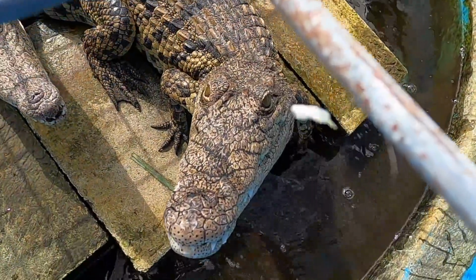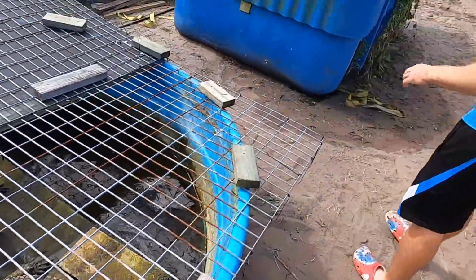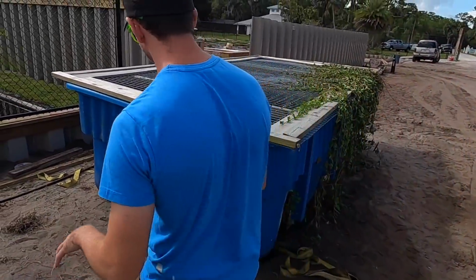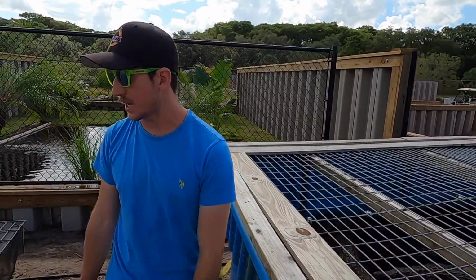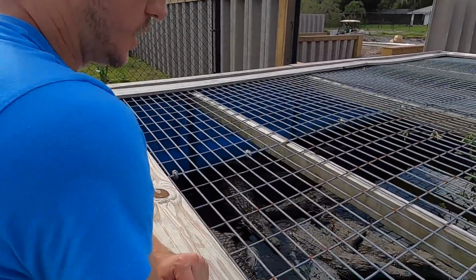I think every one of these can go with the bigger ones here, except that small one. That small one's questionable, so I'll take that one for you. Oh yeah, I might be interested in rehoming that to like an educational facility.